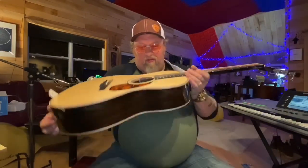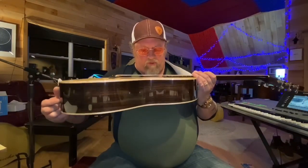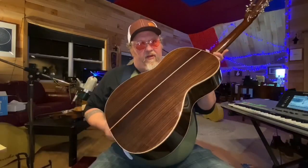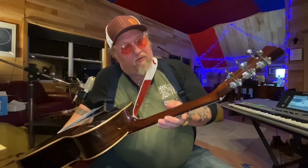But I found this instrument. This is a triple aught 12 fret Boucher Studio Goose built out of beautiful East Indian rosewood. Just gorgeous. Maple trim and binding, herringbone on the top, and this beautiful slotted headstock with beautiful Waverly tuners.